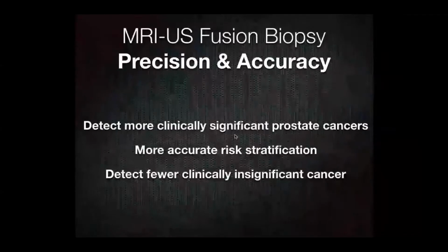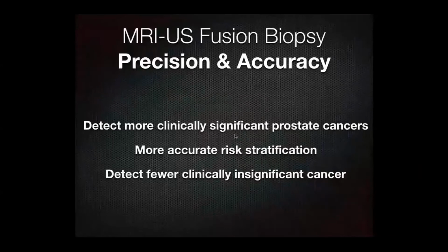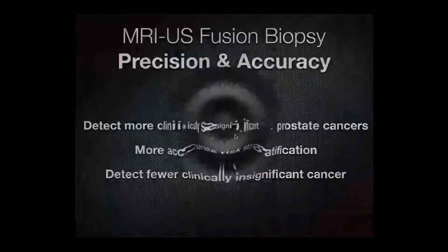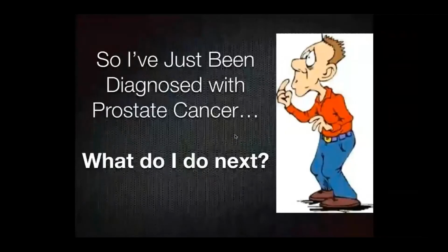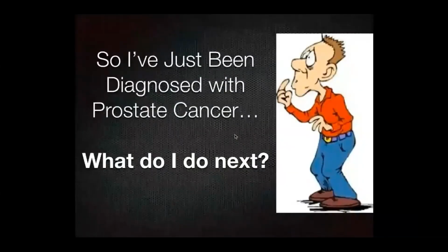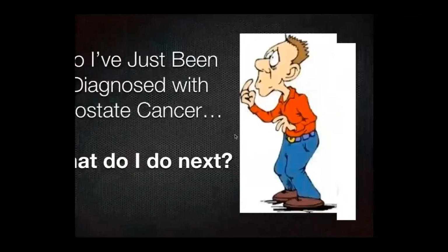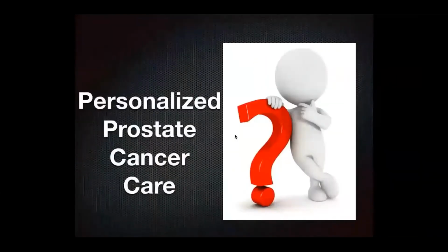So it allows you to make sure that you diagnose a clinically significant cancer, all the while not missing that 24-25% of men who may have a clinically significant cancer as well. Now, what do you do if you're diagnosed with a prostate cancer? How can we do better in terms of maintaining our minimally invasive options for the whole spectrum of cancer for men who may not have the most clinically significant cancer, but don't necessarily want a radical prostatectomy or radiation therapy because of the small volume of disease that they have? So how can we personalize prostate cancer better?